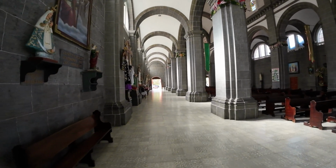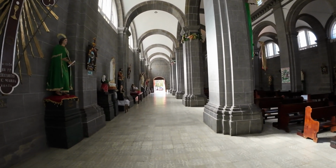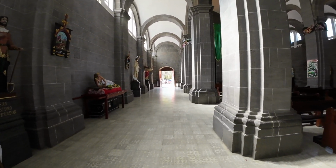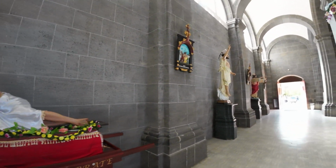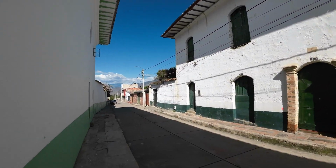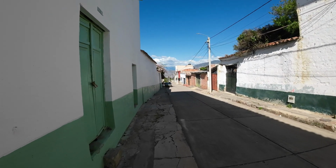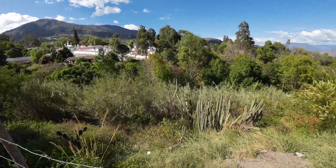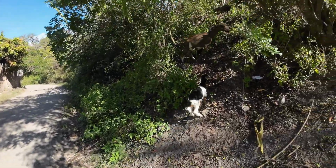Well, I'll leave it at that. Let's go walking around, see if I can find, in particular I want to see if I can find a view of the canyon, because Soata is located right by a fairly large canyon. Looks like some fairly old buildings, but I think there might be a nice view down this way. A big cemetery over there. Look at this cute little fella.